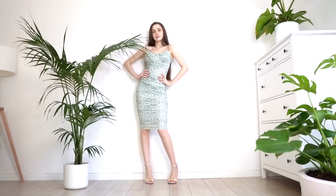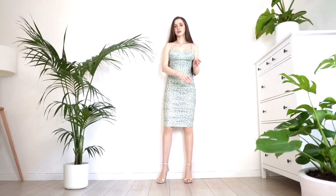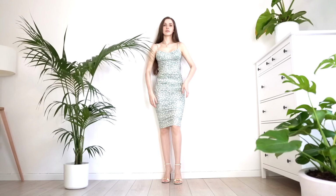Anyway, how do you like this dress? I paired them with my white sandals, and I think it's a match. What do you say?